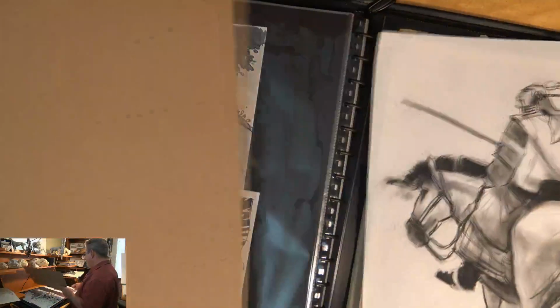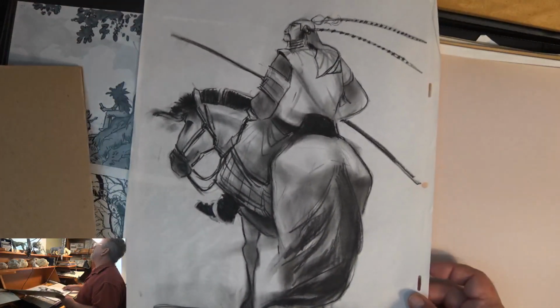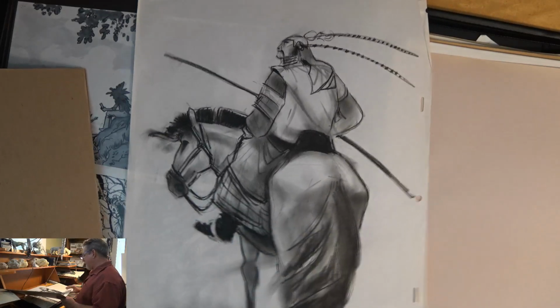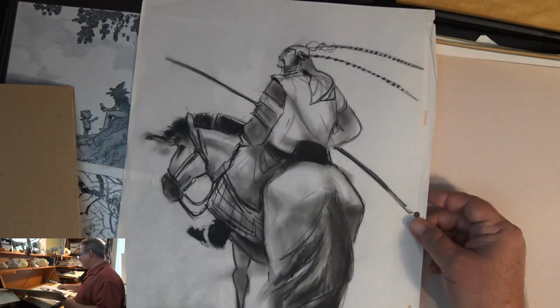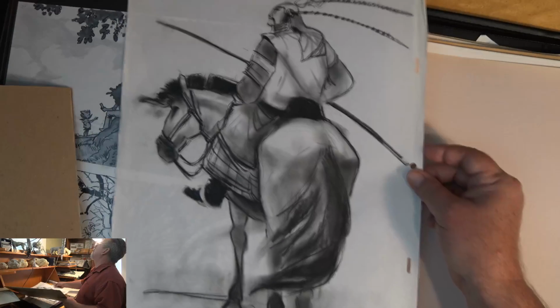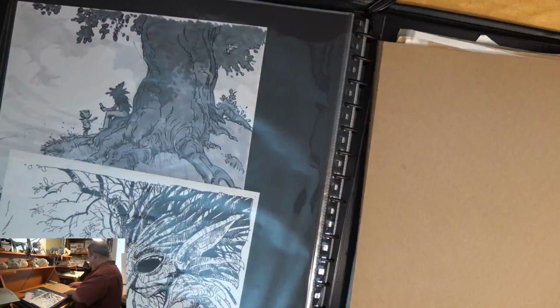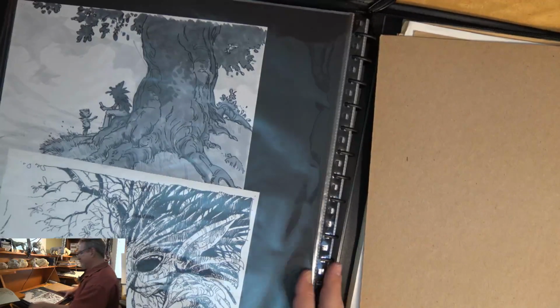Oh, there's another charcoal of Balgung on his horse. This is original. Never spray fixed it either. This is about 20 years old. Wow, this drawing. But pretty cool stuff. I love going back through this old stuff and finding all these because it brings back memories.